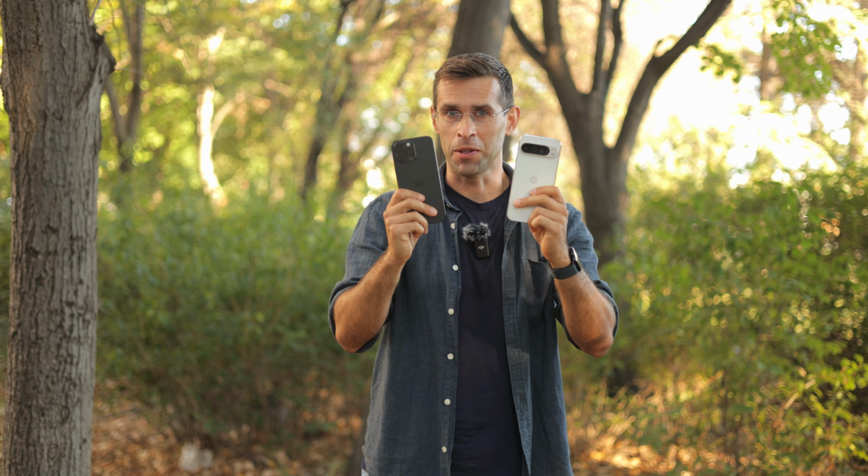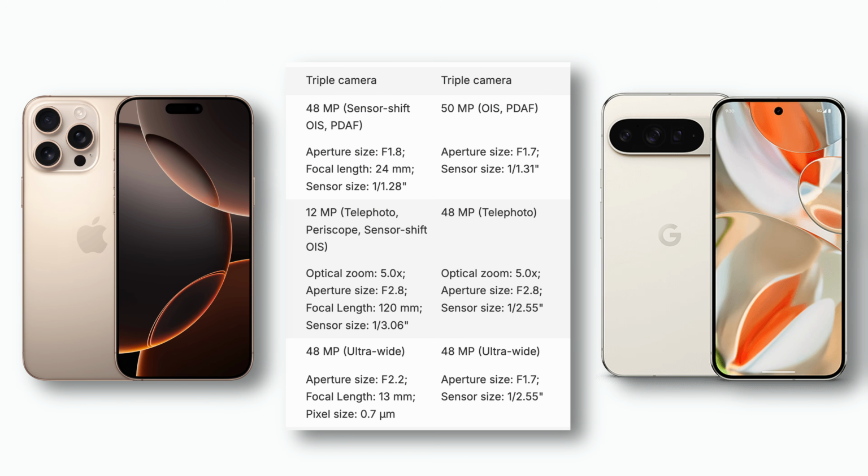Now, most of you are probably curious which one has the better camera. The camera specs are really similar. 48 megapixel main camera on the iPhone, 50 megapixel on the Pixel, 48 megapixel ultra-wide camera on both, and a 5x zoom camera, 12 megapixel on the iPhone and 48 megapixels on the Pixel. But what about the photos?